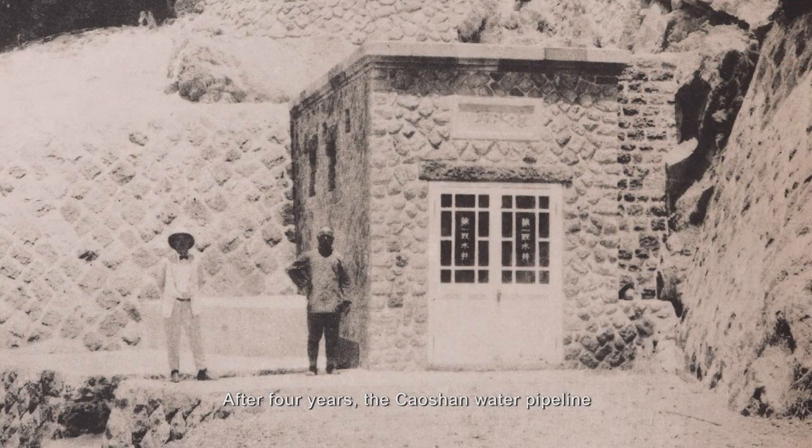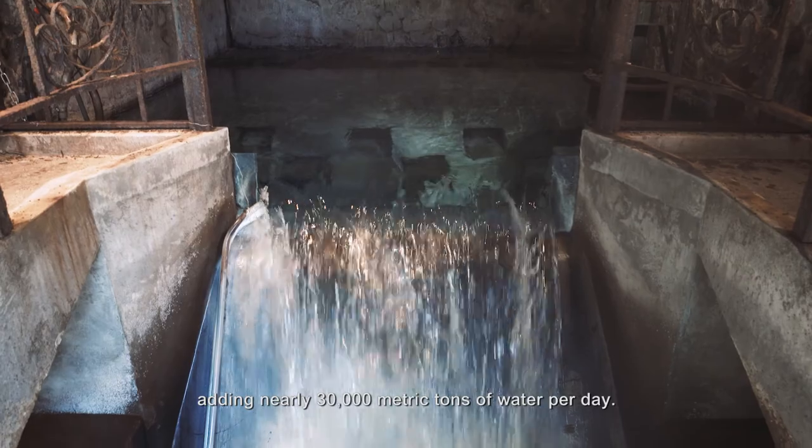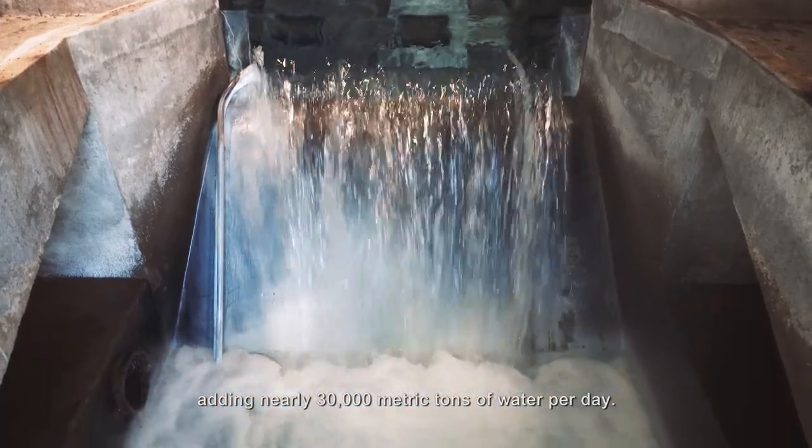After 4 years, the Caosan water pipeline was completed in 1932, adding nearly 30,000 metric tons of water per day.